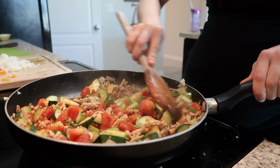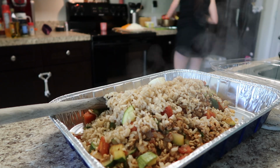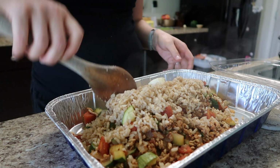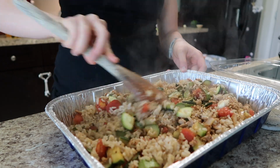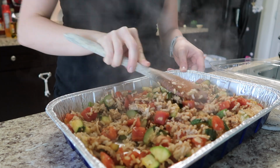And then I'm going to go over into my baking dish and add everything together and put a little bit of butter on top for the rice to make it a little more tasty. And just mix everything up, and then I'm gonna add in some cheese. And I know it sounds weird, but I'm adding pizza blend cheese.